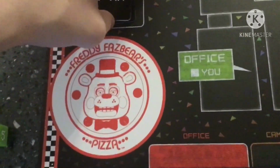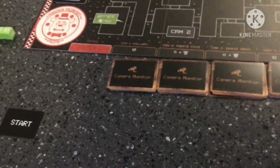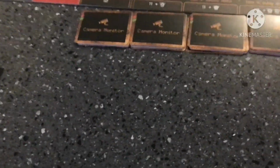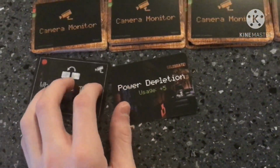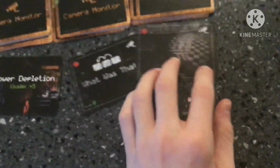So what we do first is we take one card, the top card from each of these locations, and put them down here. If it's an animatronic, we'll keep pulling them until it's not an animatronic. So let's see. First, you've got a what was that card here. Okay, we've got power depletion. A what was that? Okay, and an empty camera.